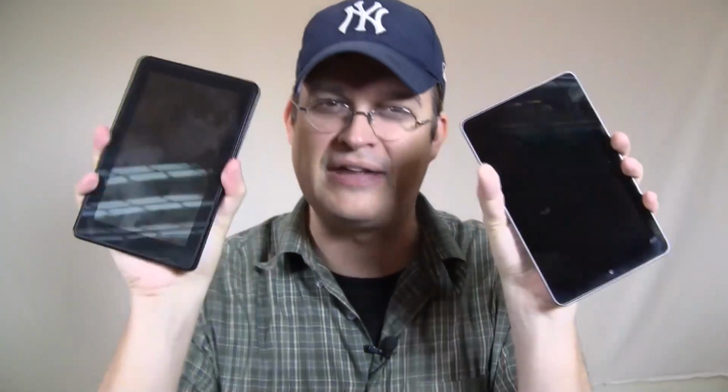This is the Amazon Kindle Fire, which kind of reinvented the Amazon tablet market last year for $199. But there's a new competitor in the house, and that's the Google Nexus 7, the very first tablet for the Nexus series. And guess what we're going to do now? We're going to compare them.